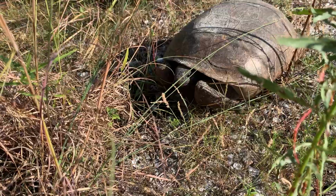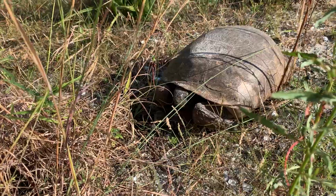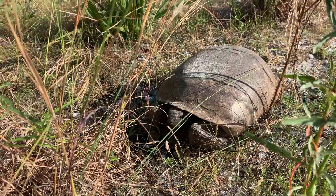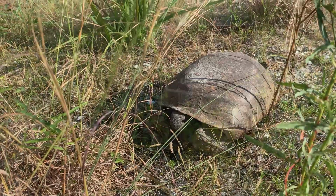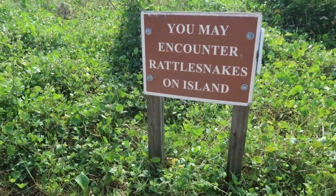There's also a lot of gopher tortoises on the island. I've seen them out just kind of hanging around in the grassy areas of the park. They're pretty common. Keep an eye out for them. But also look out for rattlesnakes. I don't want to scare you off, but they are known to be really common on Honeymoon Island.